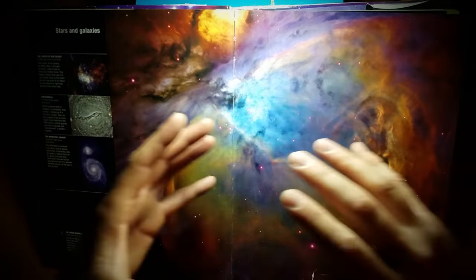Okay, so that's a brief overview of the different scales, and just a quick glean of some of the things to come right now. So let's get into what is the nature of the universe.